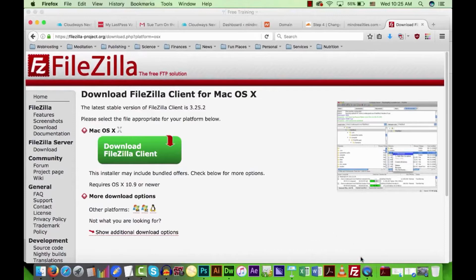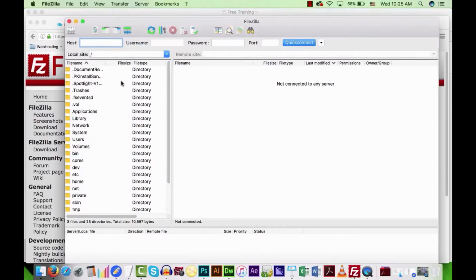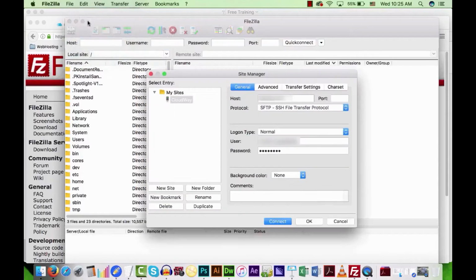Once you have FileZilla installed, it looks like this, and you open it up. Here on the left is your local computer, and this is your server. So you can transfer your files from your local computer to the server. If you want to upload something, you can simply drag it from your computer to the server, or download from the server to your local computer very easily. Once you open this, you go to File, click on Site Manager. You have your website here. These are the servers you set up.